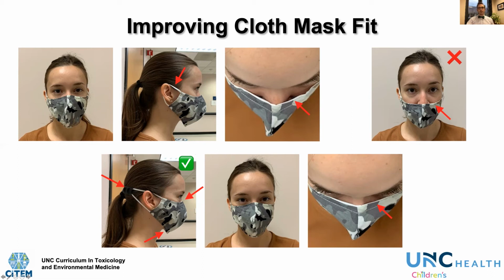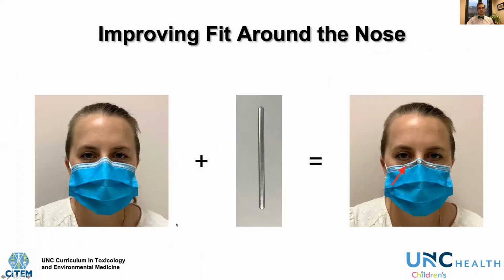We're going to increase the fit by covering the cheek, making sure we have a nice tight fit at the bridge of the nose, and then ensuring good contact with the chin to get a better seal.